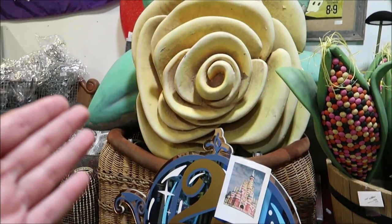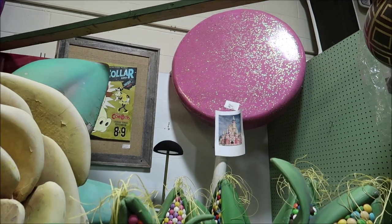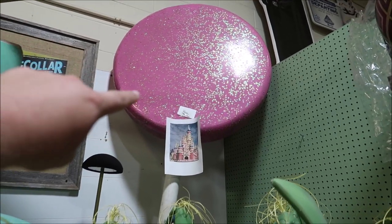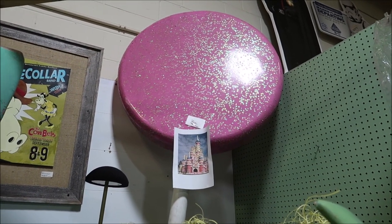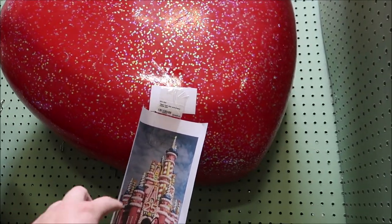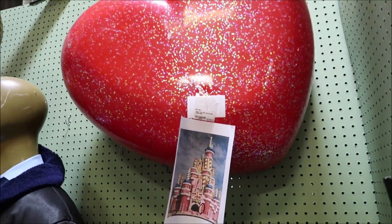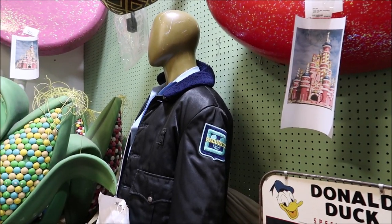And then you can own other pieces too. I know this flower has been here for a while, but they have a lollipop in the corner there. That's from the castle itself. I can't read the price too much. Oh, these little hearts right here. This heart is from the castle. Oh, this is only $2,500. And look, you can see where the hearts are at. These are unbelievably amazing.